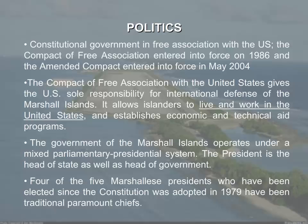The Compact of Free Association allows the United States to operate armed forces in combat areas, to demand land for operating bases subject to negotiation, and excludes the militaries of other nations without U.S. permission. Most citizens of the associated states may live and work in the United States, and most U.S. citizens and their spouses may live and work in the associated states. The compact also gives Marshallese access to many U.S. domestic programs, including disaster response and recovery and hazard mitigation programs.